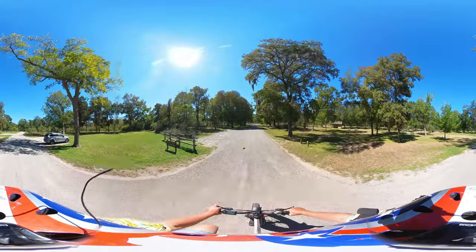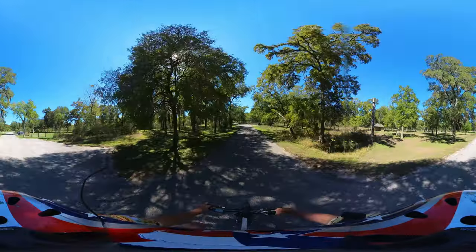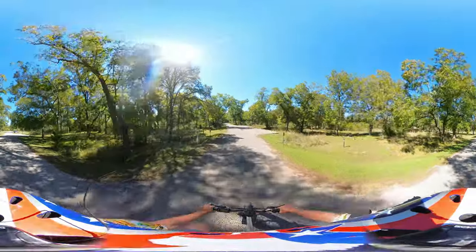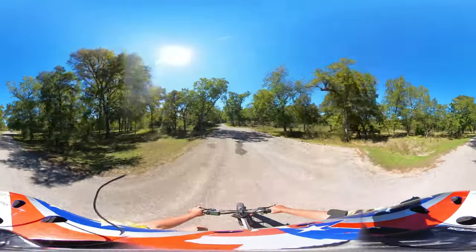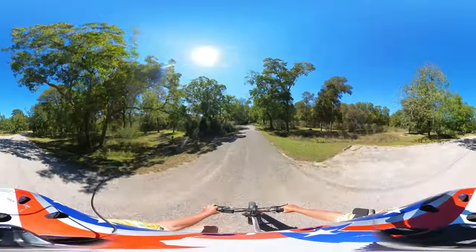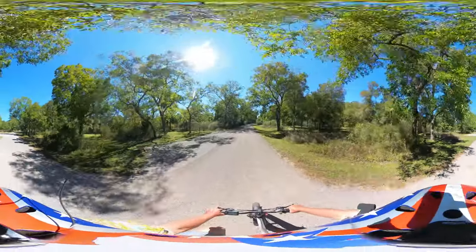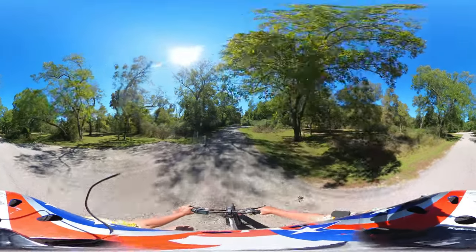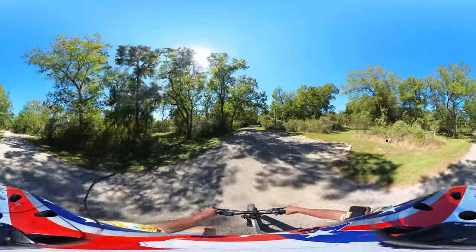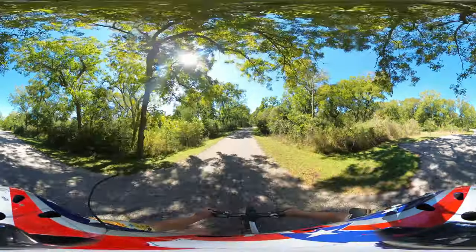This is the Bullinger Creek camping area. It is primitive camping. No power. Community water. It's very peaceful here at Stephen F. Austin State Park. There's not a whole lot of road views. But if you've been following the channel, you know I'm not a big fan of road views.